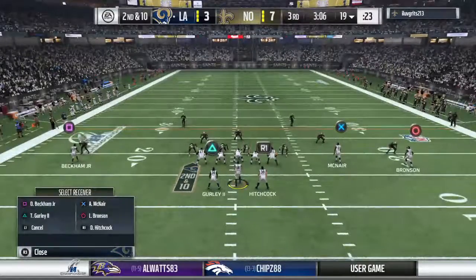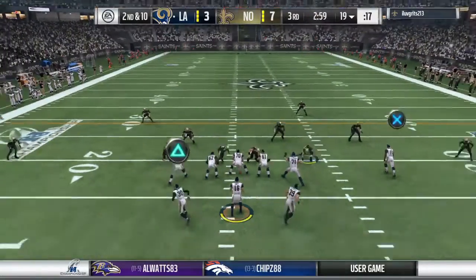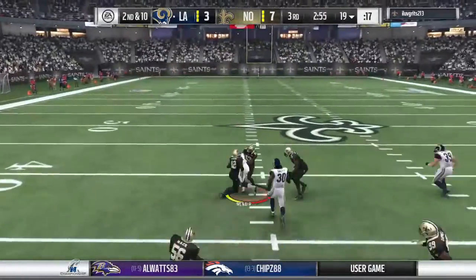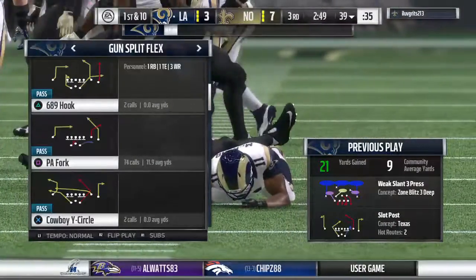They'll send Beckham alone to the left side. Here we go now. Green, 39. All right, now, lucky 56. Lucky 56. To throw on second down is gone. Going down the middle, and it's complete. And he's eventually brought down, but not before he reaches the 39, just shy of the 40.